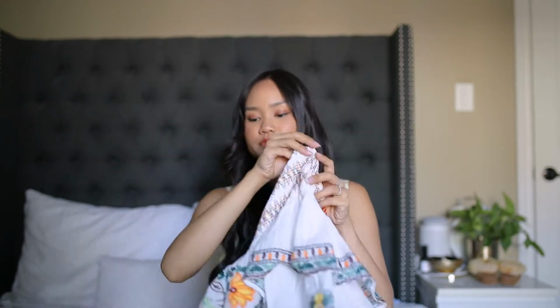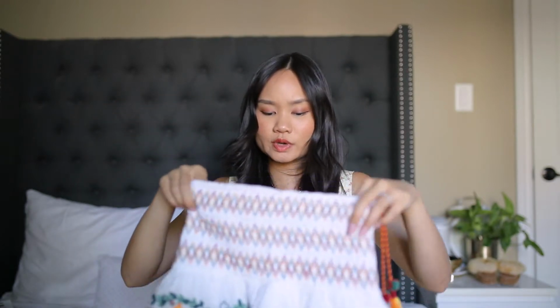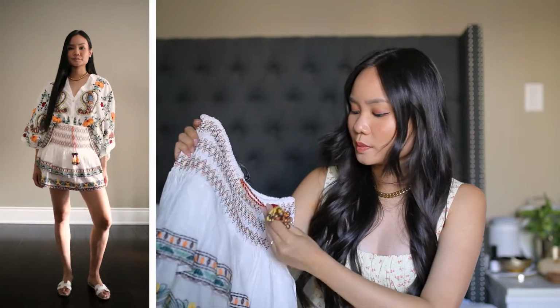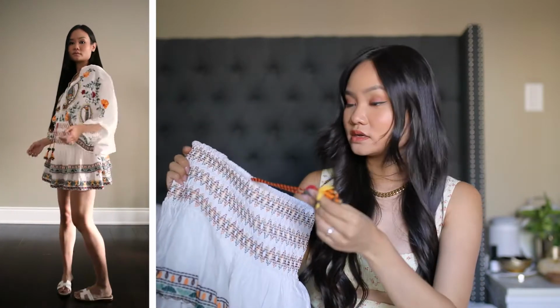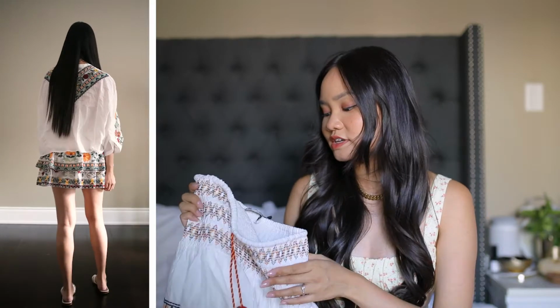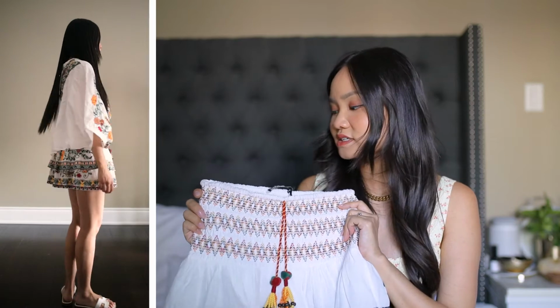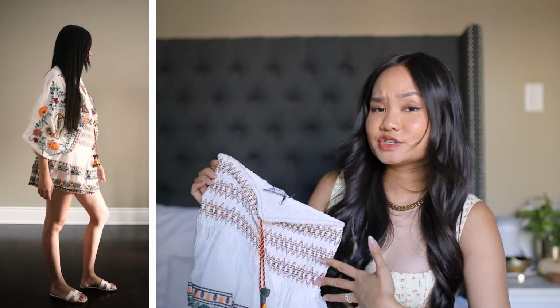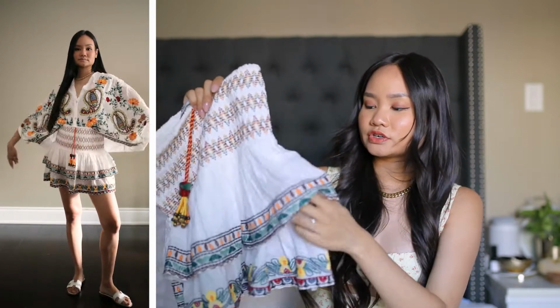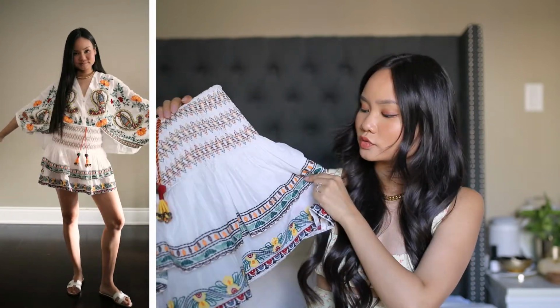You guys know I have an obsession with two-piece sets, so I found this really cute one. It has an elasticated thick waistband with these pom-pom tassels at the front that you can actually tighten on the waist. I probably won't tighten it just because my tummy is quite large and it's already pressing on the elasticated band, and I think to tie it would make it extra tight. You don't really need to, but it's a cute little added piece of decoration, and it's one of those double tiered ruffle dresses that has this beautiful embroidery on the front.